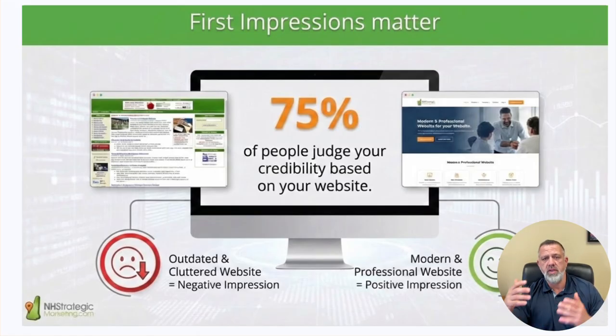Or am I faced with a website that's loading slowly, that has broken links, that looks like it was designed in one of the first prototype websites on the internet, and hasn't been updated in decades? You've got to be careful about that kind of stuff. It is the digital first impression of your business, and if people don't like what they see, they're likely to hit the back button and go somewhere else.